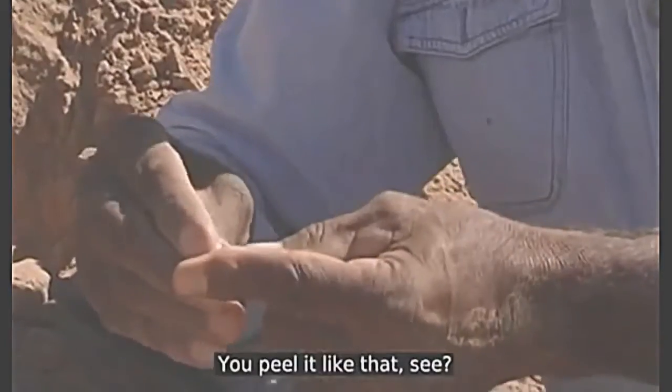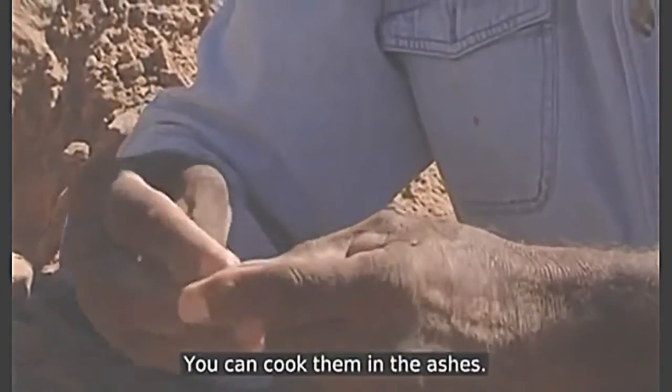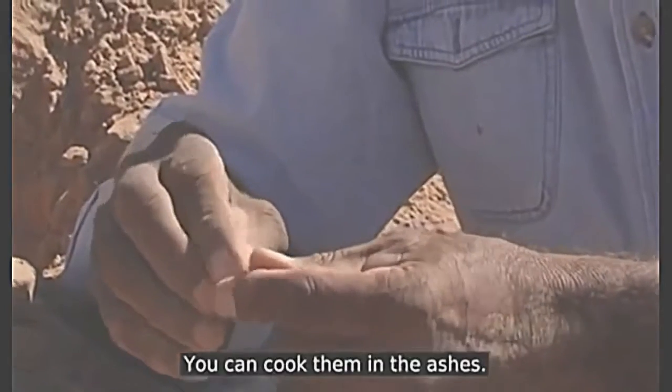Well, what you do is you peel it like that, see? You can cook them in the ashes.